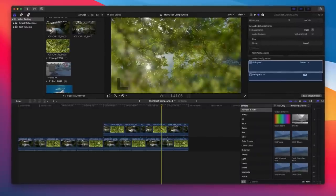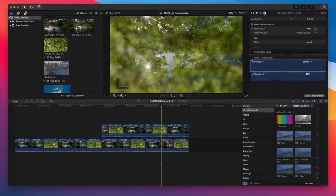So let's move on to our second test. This one's going to be tough. It's 4K footage shot at 50 frames per second in H.265 with 10-bit color. And our thanks to our viewer Graham Laws for providing the test footage.